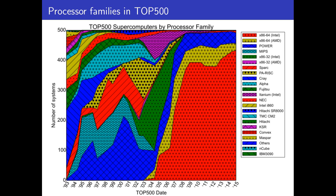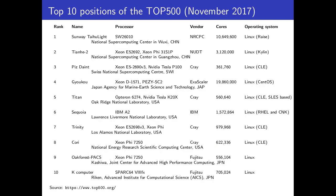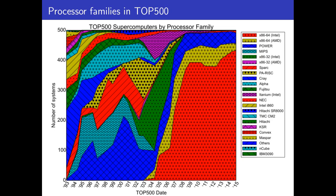But Cray still has quite a few in the top 10. Well, if we go back to this list, they actually built one of them. Where is it? Two of them, three of them. Oh, here, Cray. Four of them were built by Cray, but Xeon, Opteron, Xeon, they're using Intel and AMD processors. Well, 25 years ago, they were building their own chips. They had custom processors, I think.